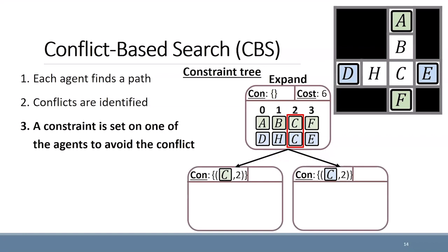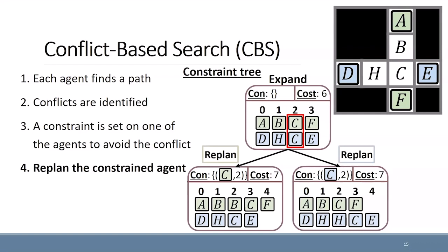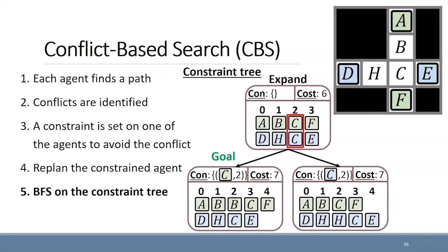To resolve the conflict, we split the node into two child nodes. In the left node, we have a new constraint that prevents the green agent from occupying location C at time step 2. And in the right node, we have a similar constraint for the blue agent. At step 4, we replan each of the constrained agents. Finally, we perform a best-first search on the constraint tree, expanding, for example, the left child. As it is conflict-free, it is a valid multi-agent pathfinding solution.